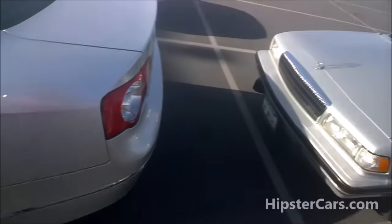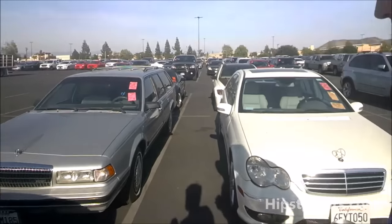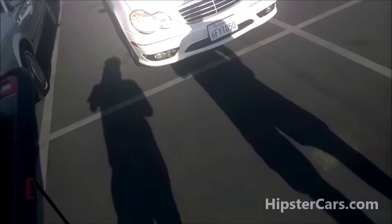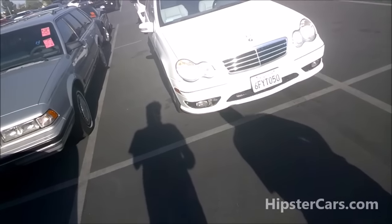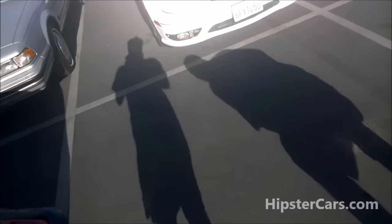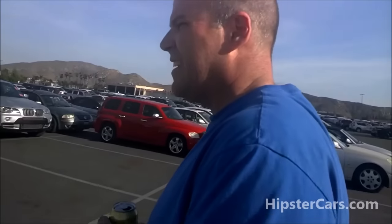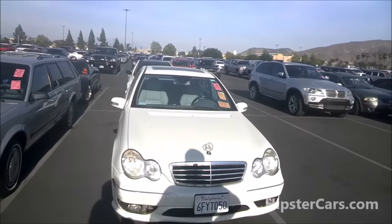It's pretty nice, dude. That thing will go pretty good, too. Very minimal marks on it. Last one I had had 40,000 or 50,000, and I got $6,800. Seriously? Oh, dude, it's a wagon, dude. It's unheard of to find one of these. Everybody wants them, especially the low miles.